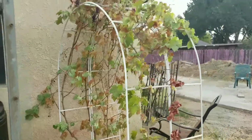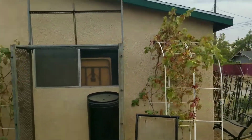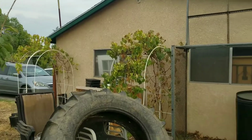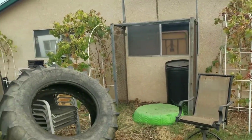And then all along this garage, back up without falling here, I'll have an arbor, which will be an entryway all the way into the gate. So when you walk into the gate, you'll just see an arbor of grapes. So that would be kind of cool. So that'll be a project in the future.